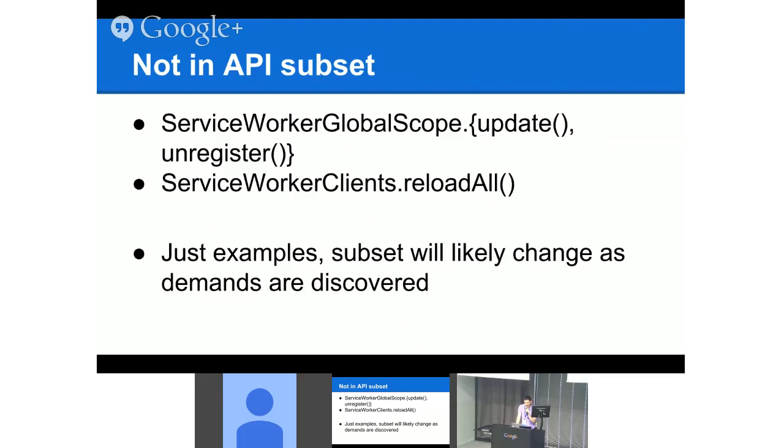Okay, so you're probably wondering what's not in that subset. These are just examples of things that we probably won't get to in the first version. Things like the service worker calling update, which would run the update process for the service worker itself to bring in a new version from the site. The service worker unregistering itself.